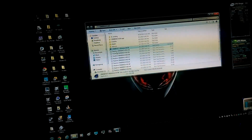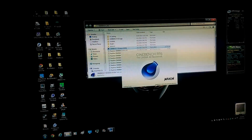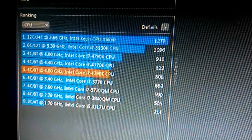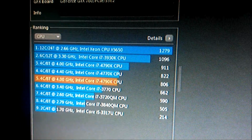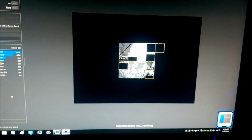Run as admin, because you always should. Alright, yeah, here you can see the first one is the 4790K, my processor, 911. Next one's the 4770, that's someone else's. And then the next one I got was 806. And that was with a higher clock speed, so I have no idea what happened there. But let's try running the assessment once again. Hopefully it won't crash.